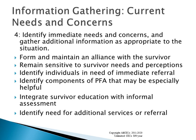Identify individuals in need of immediate referral. If they look as if they're decompensating, that is, they're having a psychotic break, they're becoming suicidal or homicidal, or are having significant medical problems, they're in need of immediate medical referral. Identify components of PFA that may be especially helpful. Integrate survivor education with an informal assessment. So while you're talking to them about what's going on and kind of getting a sense of what their needs are, also educate them about the trauma and recovery process.